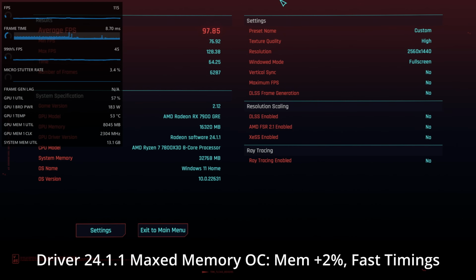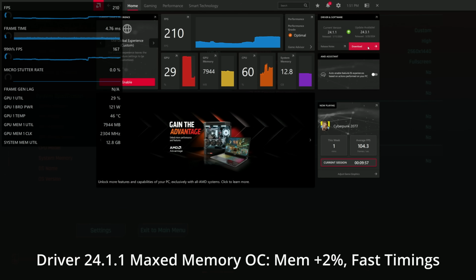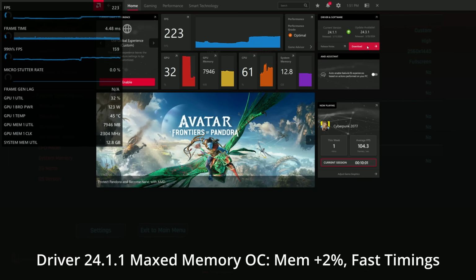Everything seemed perfectly stable, and we got up to 97.85. So we can see that there was a small performance increase, but extremely modest by maxing out the memory overclock on the original driver. So what I'm gonna do next, and you don't need to sit around and watch, is I'm gonna download the newest driver, and then we're gonna see what else we can do on that.